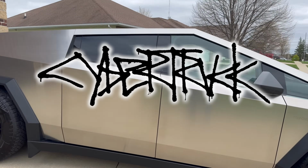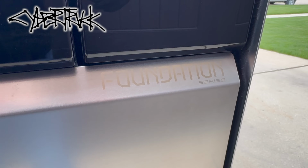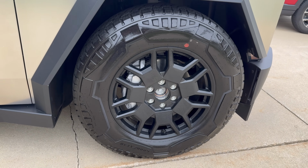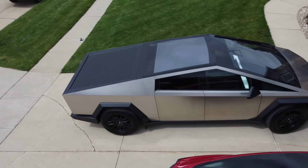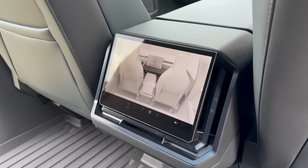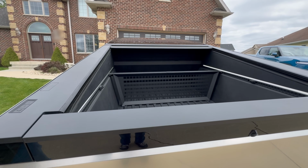Cybertruck. Any way you look at it, it is bold, daring, and unmistakably futuristic. At least as Tesla envisions the future to be. Cybertruck isn't just a truck, it's a leap forward in automotive technology. With its stainless steel exoskeleton, 800-volt powertrain, drive-by-wire steering, and power sharing capabilities, the Cybertruck has flipped the script on what truck really means.